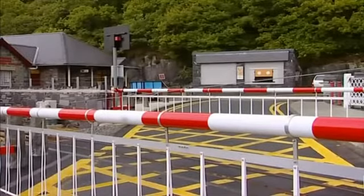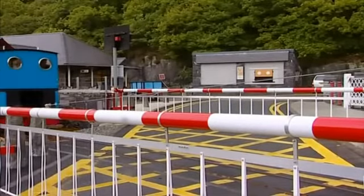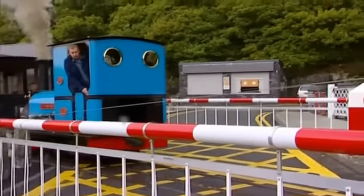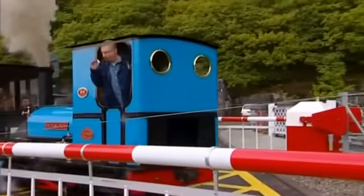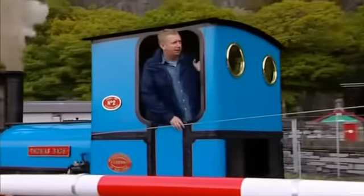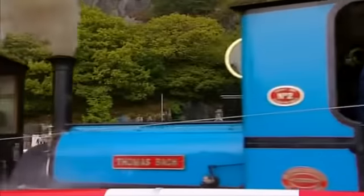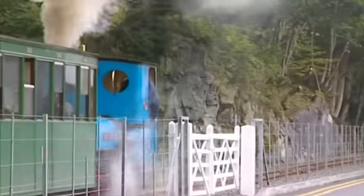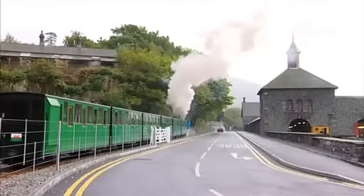Thomas Bach, which means Little Thomas in Welsh, was only brought down from the quarries above Llanberis when the mines were finally closed. Today, many of the little quarry engines are still going strong, and having retired from pulling slate, are now pulling tourists.